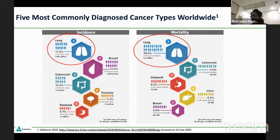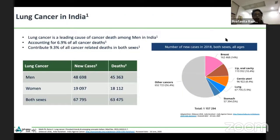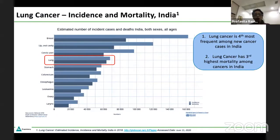Let's move into today's talk, which is adenocarcinoma, the first line, with or without chemotherapy. So let's see. We know that lung cancer is the commonest, as of today, with high incidence and mortality among all tobacco-related cancers, and it's the leading cause of death with a high chance of mortality.